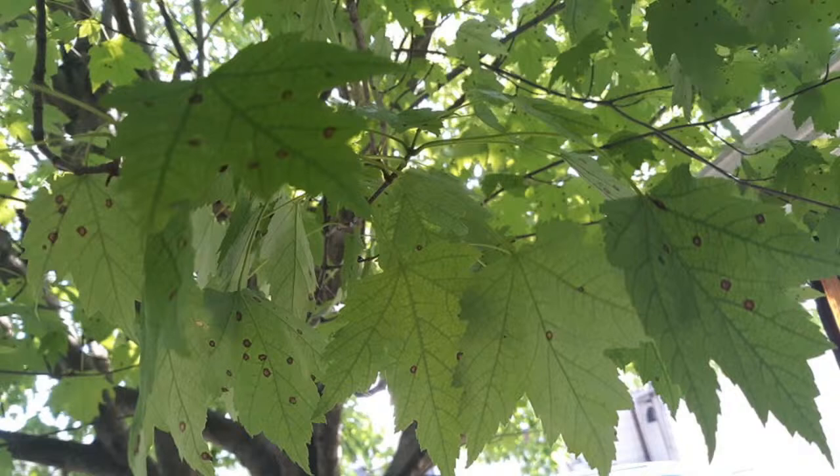I have to take pictures. Yeah, me too. We all think it's a fungus. And the fungus is called, if you had too much rain, I'll tell you that much. Too much rain causes a fungus. It causes a couple types of funguses.